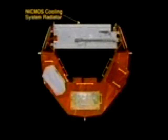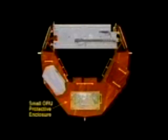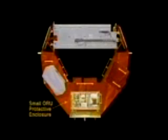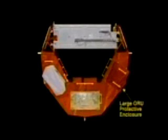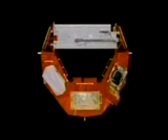The MULE in the back of the bay pretty much is carrying the EVA-5 equipment. The ESM, or electronic support module, will go toward the NICMOS cooling system upgrade. We've got a large radiator that will hang off the external face of the telescope. The small enclosure at the bottom, or the SOAP, carries a number of other contingency tools and items. And then a large ORU enclosure, or the LOPE, is where we put the reaction wheel assembly. The reaction wheel will be replacing RWA number one.